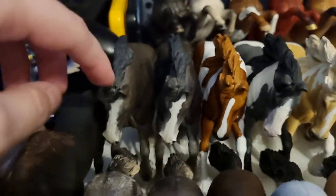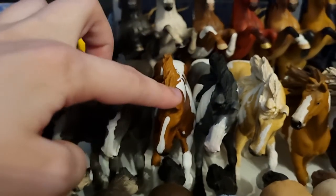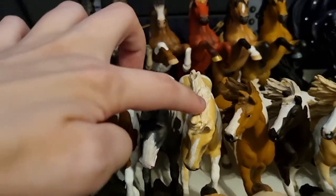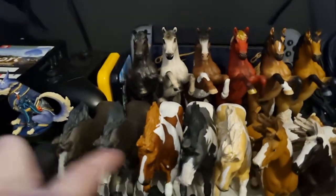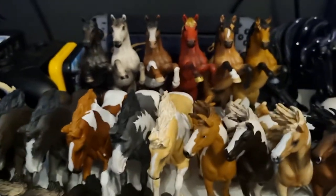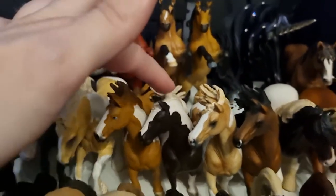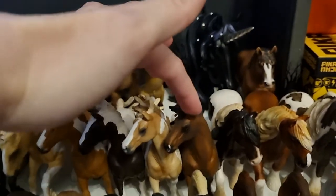Then we go back here. Here I have Hannibal and Javert, Blitz, Stolas, and Dio. And all of these three are customs. And they are Clydesdales. No, Shires. They're Shires, sorry. Then I have Hidalgo, Meliodas, Kyo, and Renkoku.